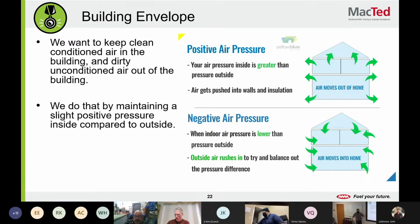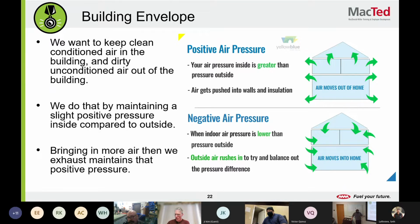Whereas with positive pressure, if we're bringing in more air, the air in here is trying to escape, which means we're not pulling anything in. We're actually trying to get rid of it. And that means the air that we are bringing in, we can control. We can pass it through our filtration. We can temper it before it enters the building. And make up air.